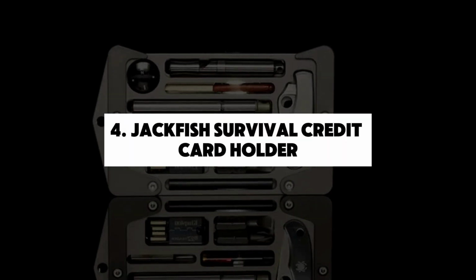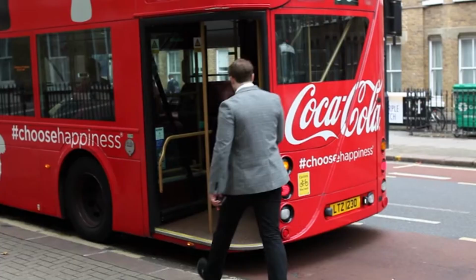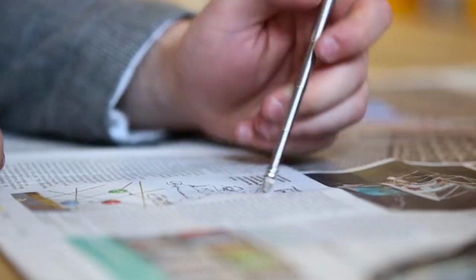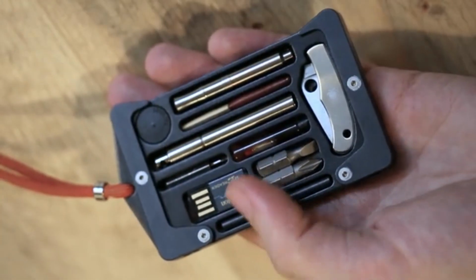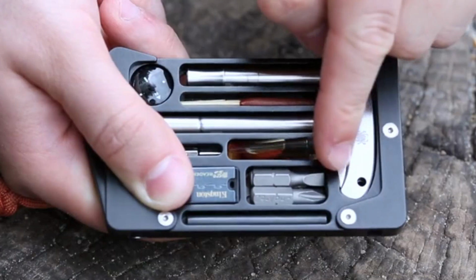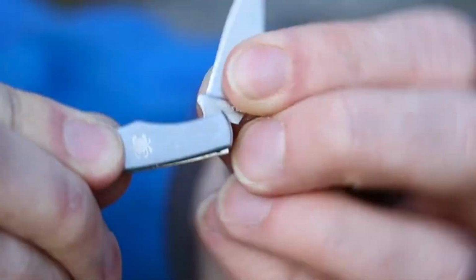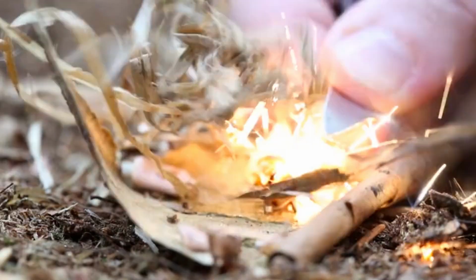And for those who love innovation, the Jackfish Survival Credit Card Holder is a masterpiece. Don't let its sleek design fool you. This compact tool comes packed with surprises like a compass, water purification tablets, and even a fire starter. It's proof that big things do come in small packages.